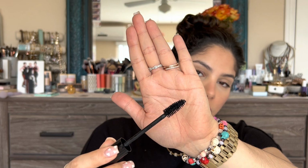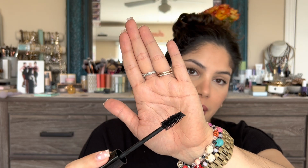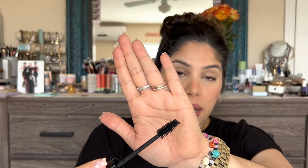So it's really going to give you that volume, maybe not as much length. Depending on your lashes, this type of brush may or may not work for you. This mascara is also non-waterproof. I find that those work just fine for me, even though I do have a little bit of oily eyelids, but none of these, like I said, that I find smudge or transfer.